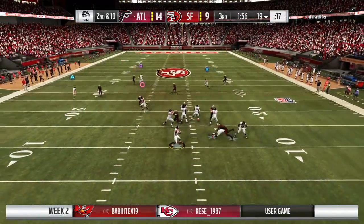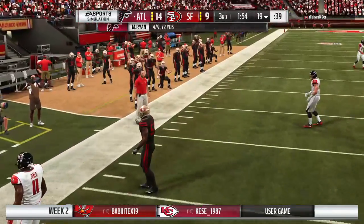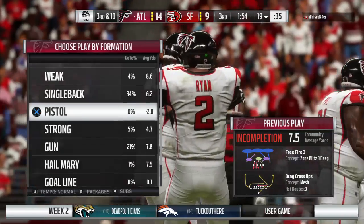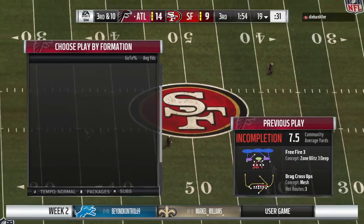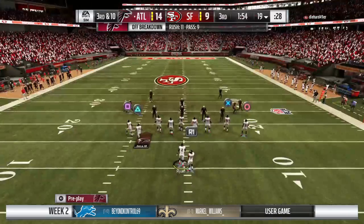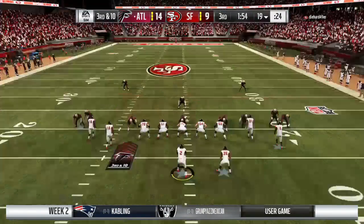2nd and 10 now. Ryan. And he whips that one incomplete there. Let's face it, perfection is something we all chase, whether it's playing this game or whatever we do. Hard to attain, but that's what they were searching for as that pass goes incomplete. Big play coming up. Here's 3rd and 10. I would expect to see some pressure here.